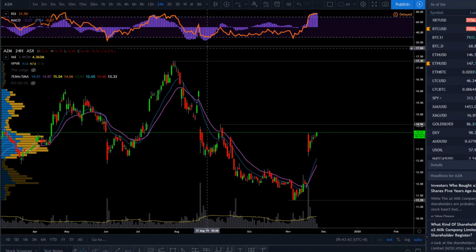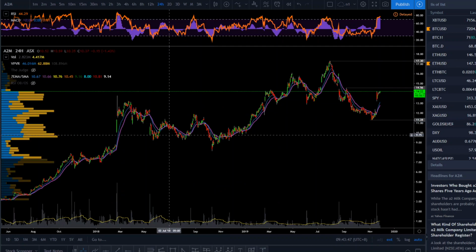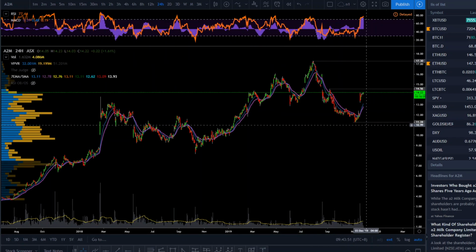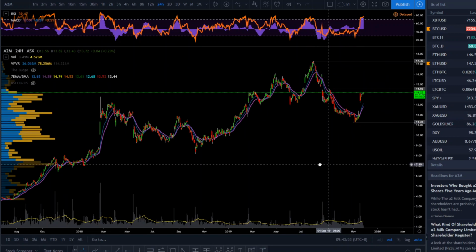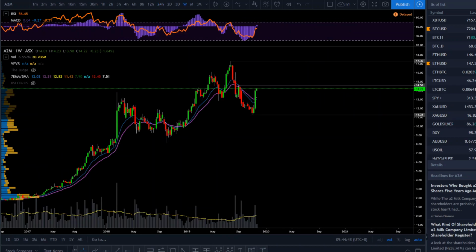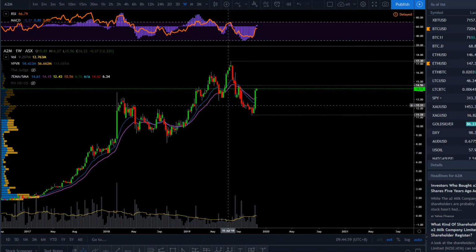But I mean, this looks a little bit... This is a huge pullback here. Like why? So, okay, so just back on the weekly here.